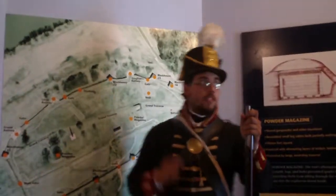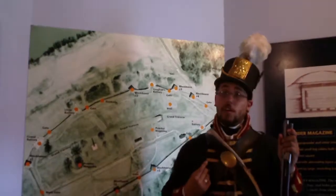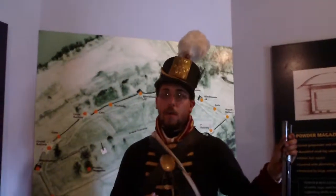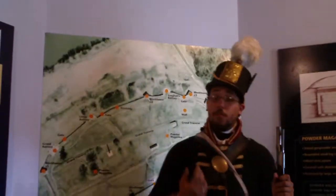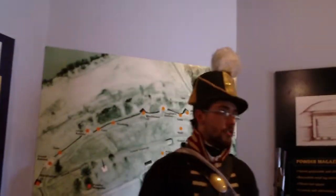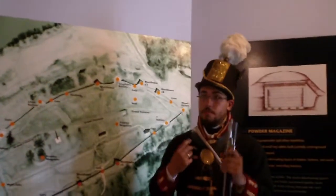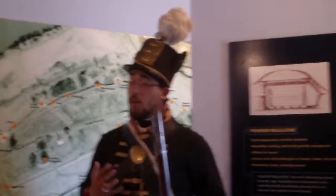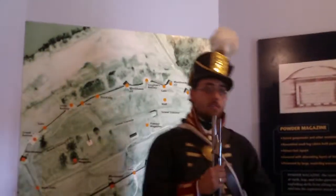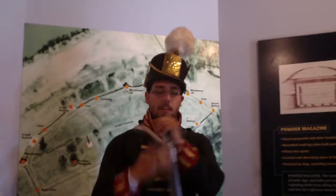During the construction, there are Native Americans out here in the woods surrounding the fort. They're going to try to come in and pick off American soldiers while they're working on the fort. What they're trying to do is stall us. They're trying to slow us down so that when the British arrive, we won't have Fort Meigs completely finished. That didn't really work all too well because Fort Meigs was finished before the British arrived, but we'll get more into that here in a little bit.